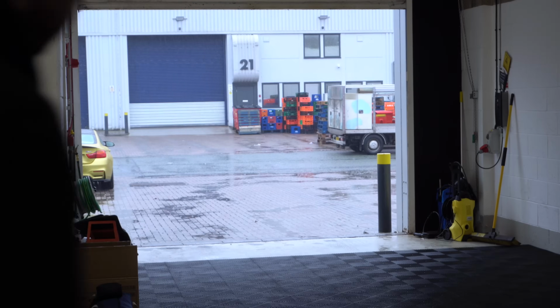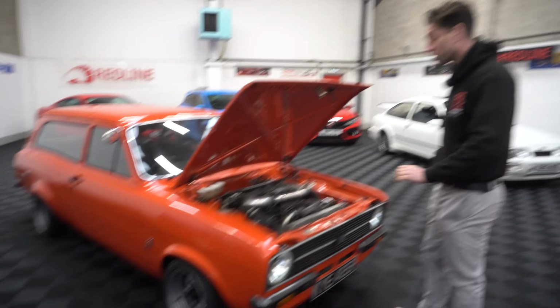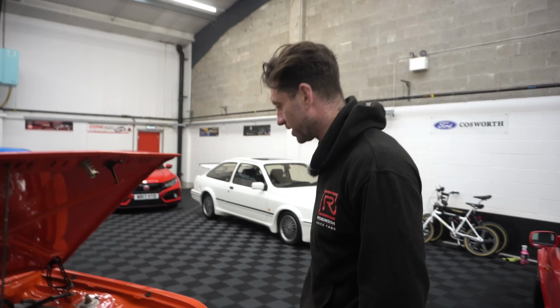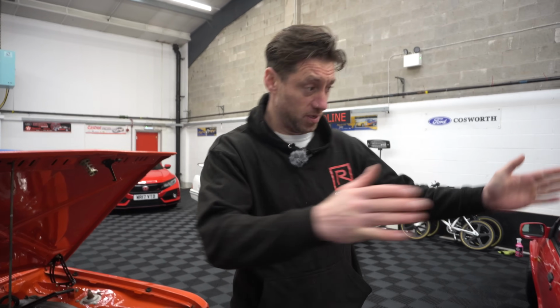Can you hear this? Yeah. Look. They said the weather was going to clear up. Doesn't look like it. And we're just about to take this out with zero driver aids whatsoever. I just want to get in this, preferably when it dries up a little bit, but I don't know when that's going to happen. But I've driven it already. Excuse me, I've driven it from there to there.